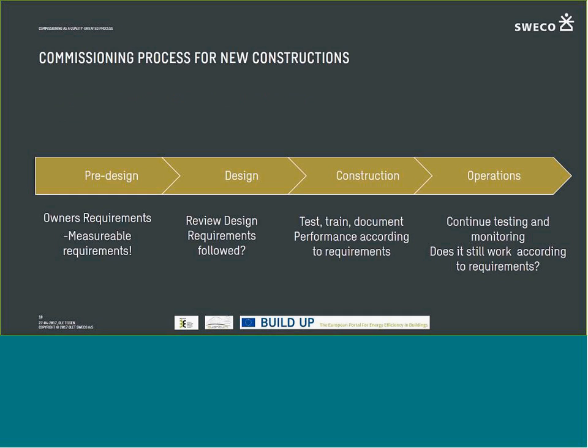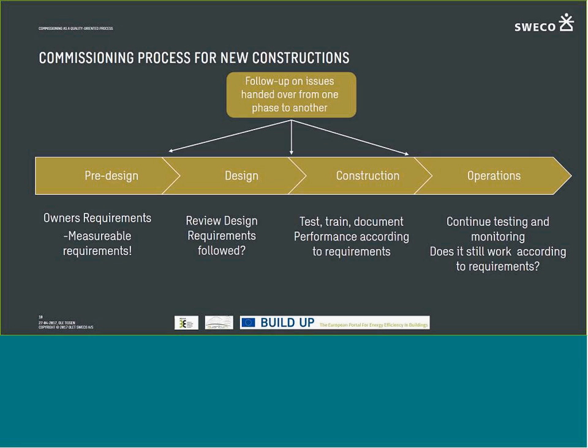This commissioning process for new construction, also called initial commissioning by the IEA, consists of owner's project requirements, which must be measurable in the pre-design phase. In the design phase, you make design reviews, operational focused design reviews, to see if the requirements are followed. It consists of testing and training and assuring that the documentation is correct according to, again, the owner's project requirements. And then we continue the good work in the operations phase. So the owner's project requirements are the basis of all this through all the phases. Again, we follow up on issues when one phase is handed over to another.